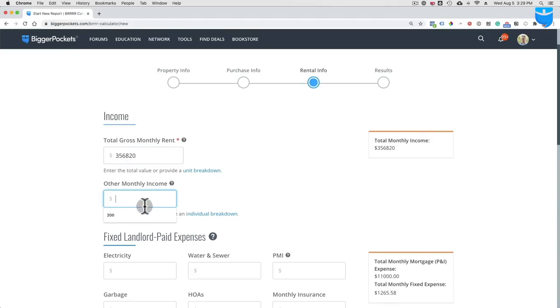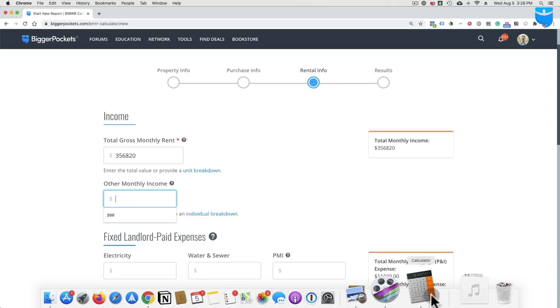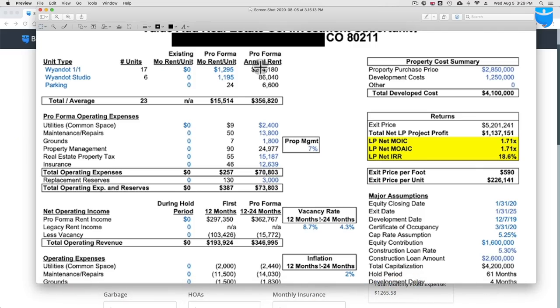Now, there's a field in here for other income, like parking and utility bill back. Just for simplicity, we're going to lump it all into one rental thing. But we're just talking about laundry income actually. Yesterday with our property manager, we think we can get $300 to $400 in laundry income at that building.